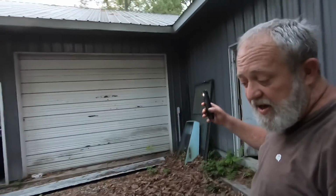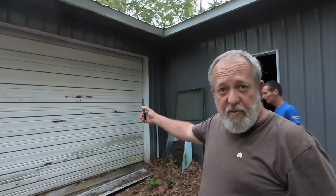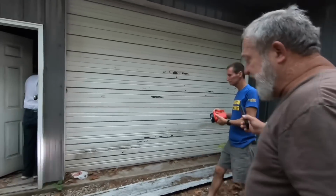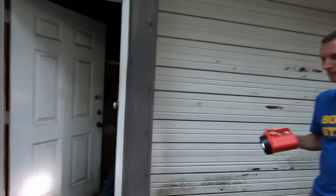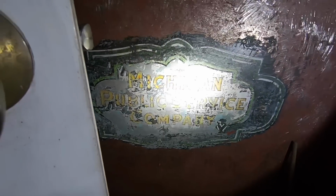Two cars in there. One is my son's Chevelle. But in the back, I think, is the 40 Ford Deluxe. You got a 40 pickup in here too, right? There's a pickup in here too. It's a beautiful 70 Chevelle. Just don't move against whatever you do. Can I borrow your flashlight? Check out the 40. That's a 40 Ford truck cab, right? Oh, that's cool. That's the original Michigan Public Service Company. Very cool. Oh my goodness.